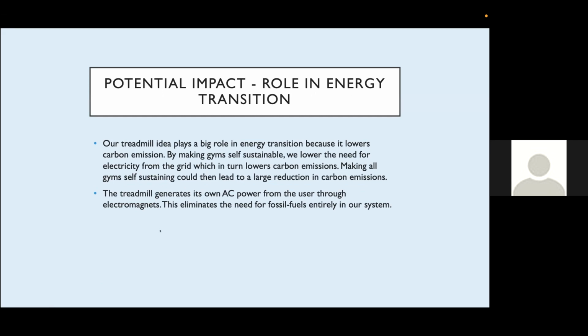The role in the energy transition is it lowers carbon emissions. By making gyms self-sustainable, we lower the need for electricity from the grid, which in turn lowers carbon emissions. Making all the gyms self-sustaining could then lead to a large reduction in carbon emissions. This treadmill will generate AC power from the user through electromagnets. This eliminates the need for fossil fuels in our system.